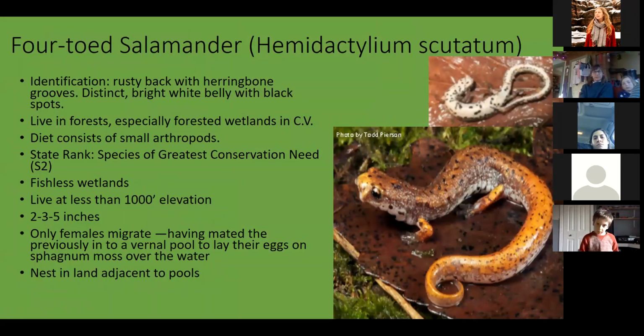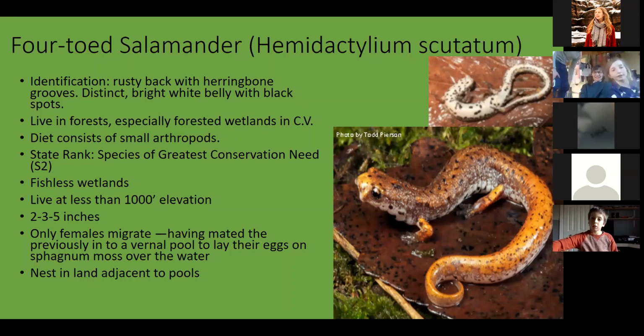And this one is such a cool salamander. So this is the 4-toed salamander. They are identified by their rusty back. So they have this nice, it's not orange, it's more rust color. It's really beautiful, and hugely defined by their white belly and their black spots on their belly. That is definitely a key characteristic for defining them. They live in forests, especially forested wetlands. They eat small arthropods, which is really great. They are an S2, so they have a conservation need.